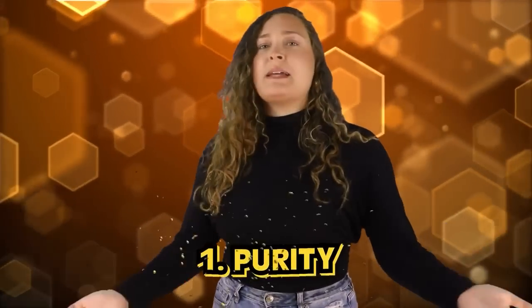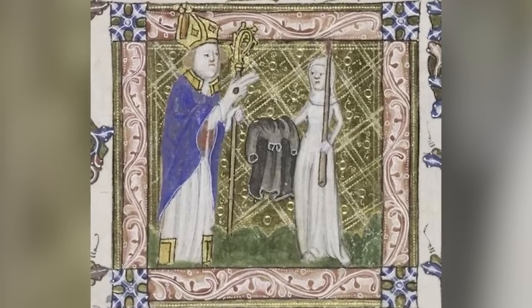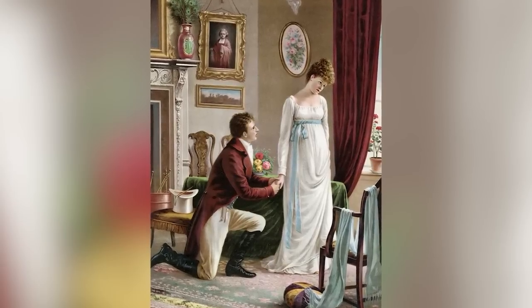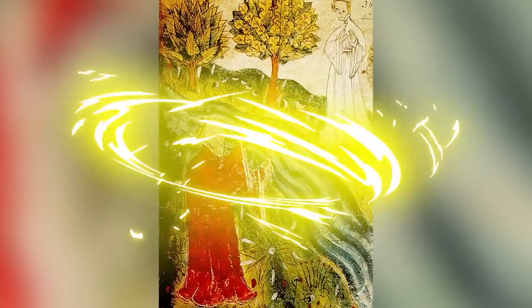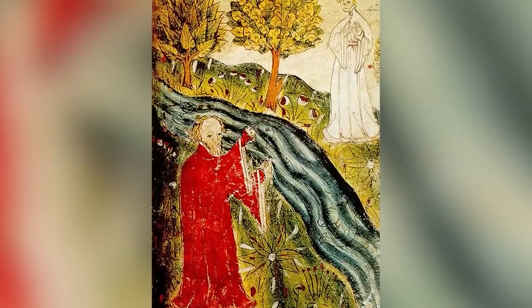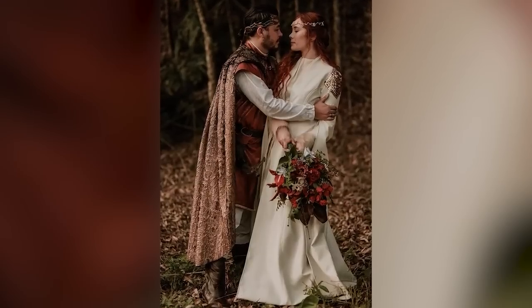In our number 1 spot today we have purity. Of course, women have been subject to the weird standards of purity for hundreds and hundreds of years, but it was so bad in the medieval times that it was very common for women to have to take a type of purity test in order to assure her new husband. We won't get into the multitude of reasons why that is both horrible and extremely bizarre, because we would be here all day, but I will talk about this test that they felt necessary to do.